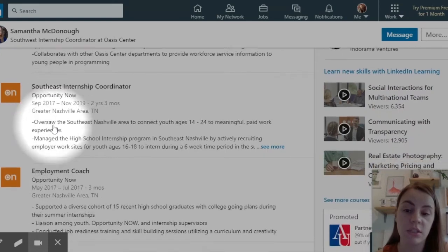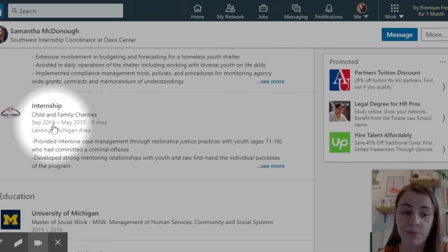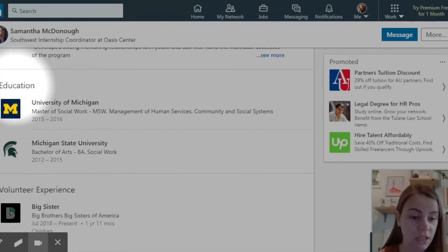And you can see that she's included a lot of her past experience. You can pretty much include anything that you've done up until this point if you think that it's relevant and it projects a positive version of yourself. The next section is education.